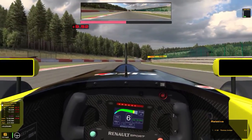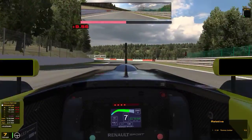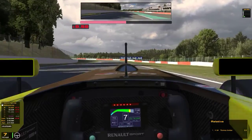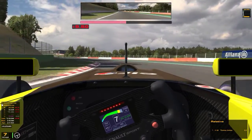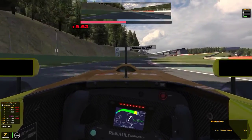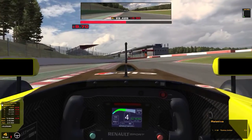I'm just here testing out the new Formula Renault 2.0 at Spa. I haven't had a particularly huge amount of time with it, but I just thought I'd give my first impressions for people who are considering switching over to it from the Star Mazda for this season. In many ways it's quite a similar car, but in many ways it's also quite a very different car.